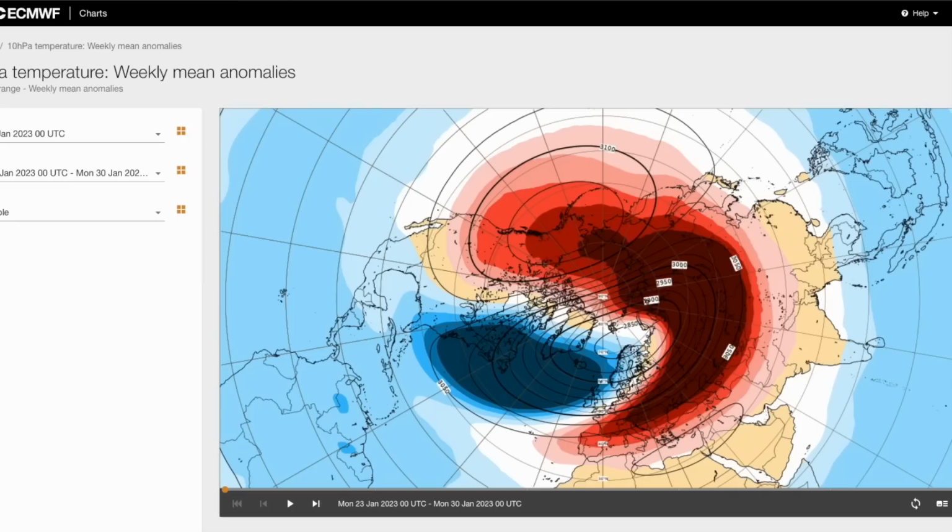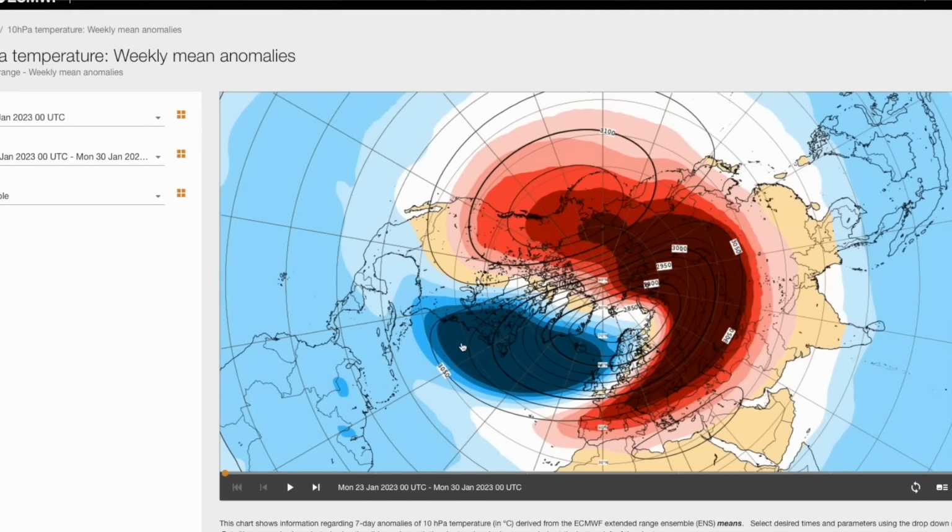Now, if you go over to the ECMWF and have a look at their anomaly charts, you can see they already have quite a substantial warming appearing throughout the next week over Siberia. So these are the weekly anomalies from the ECMWF charts, again from all their ensemble members, showing the average sort of temperature in an anomaly form over the North Pole.